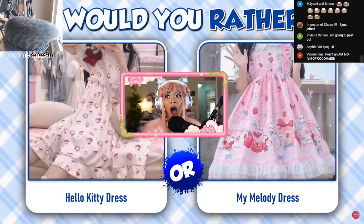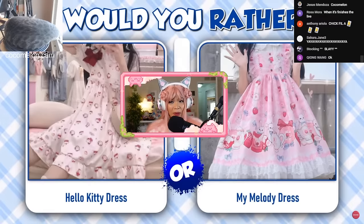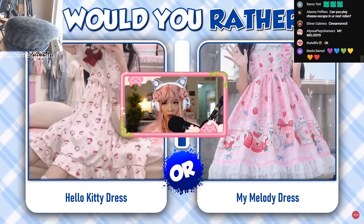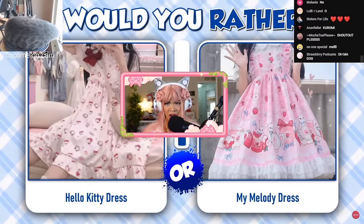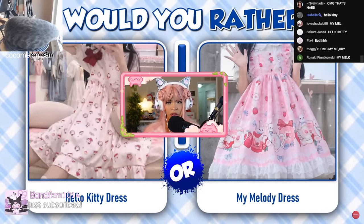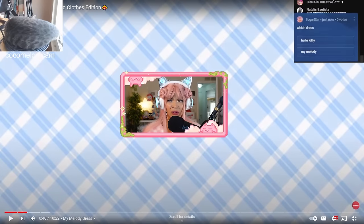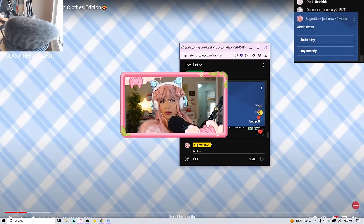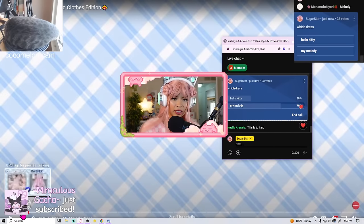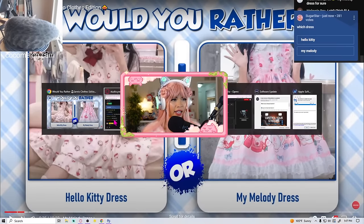Would you rather wear a Hello Kitty dress or a My Melody dress? Oh my gosh! Wait, this is hard. I can't choose. What did you guys pick? Which dress? Hello Kitty, My Melody. Wait, let me go back. I need to look at that again. What did I pick? I don't think I picked yet.